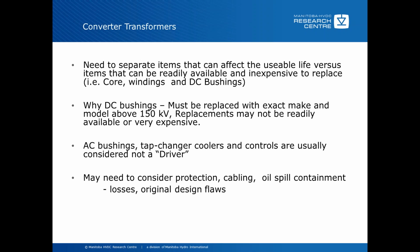You may also need to consider the protection and the cabling. A lot of times if the transformer is, say, 30 years old, the cabling is also 30 years old, and if you're going to be doing some refurbishment, it's very likely that you're going to have to also replace some of the cabling. Maybe even some of the concrete it's sitting on needs to be refurbished. Maybe there wasn't oil spill containment, maybe there wasn't fire protection originally. These things would have to be looked at, and you may want to consider including them in any refurbishment. You also need to consider losses and original design flaws. Especially if you're getting refurbishment or additional spares purchased, you can get transformers with a lot lower losses. And of course, you want to design out any design flaws that were in the old equipment.